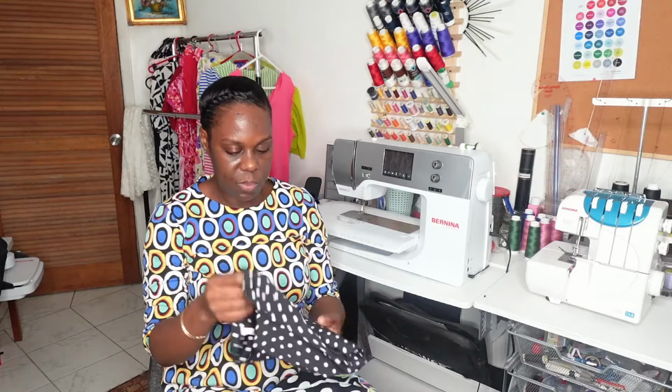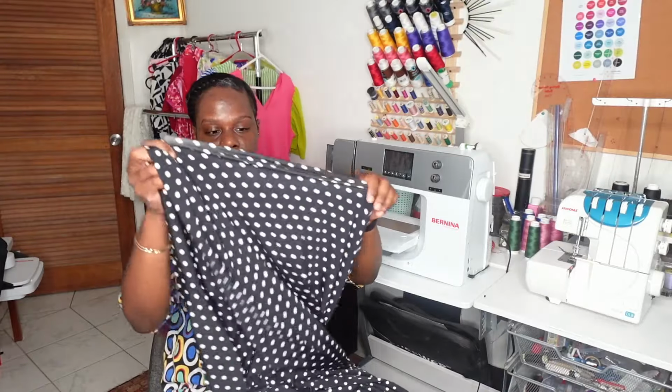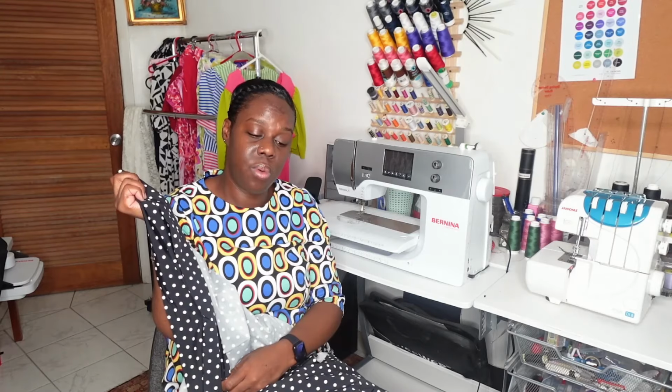Now, the next fabric I want to share with you is actually 2 fabrics, but I bought both fabrics together with a particular project in mind. So this is a knit fabric. This is actually a swimsuit fabric, and I bought it from Style Maker Fabrics, I want to say at least 3 years ago, something like that. It's been a while, you guys.